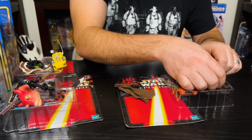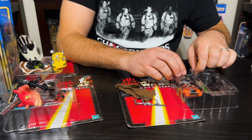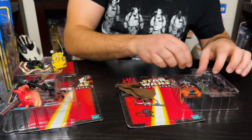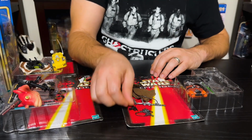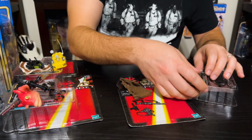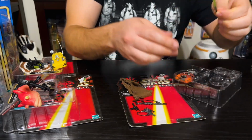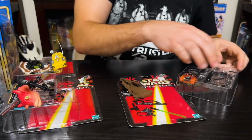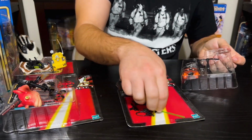You have this really large blaster here. I'm not sure what figure that came with. It might not have come with any of them. You have another blaster accessory. So we're just loading up on blasters for the Naboo counter-offensive they organized there. We have Qui-Gon's lightsaber. So if you got the underwater set, you got Obi-Wan's. If you get the Naboo set, you get Qui-Gon's. You get a hilt for Qui-Gon.